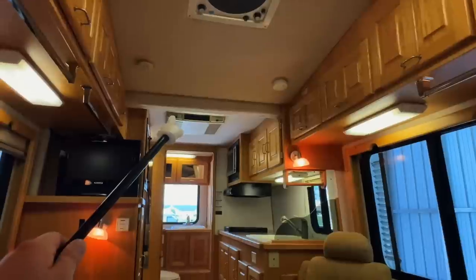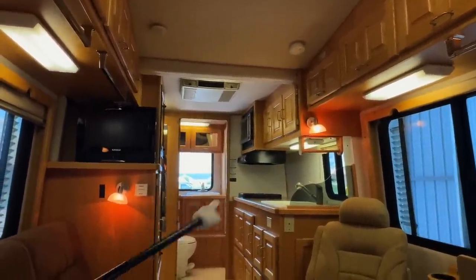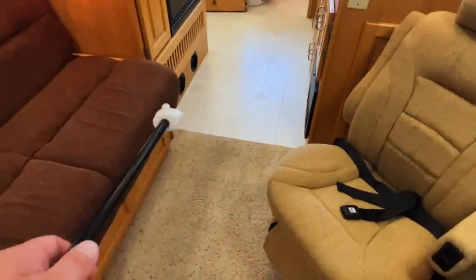This is your air conditioner. This is controlled via the buttons or the knobs right on the front of the unit itself. That runs on shore power or generator, so your AC power system. Got the thermostat here that controls the propane furnace. That is a ducted furnace. Comes out through the little ducts there along the ground. Got a jackknife sofa here.